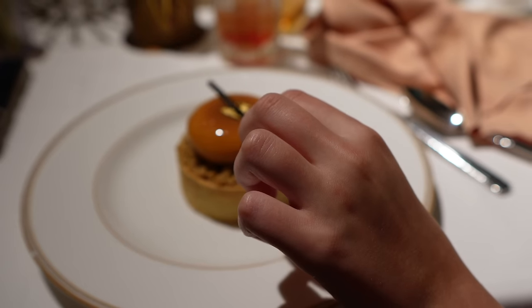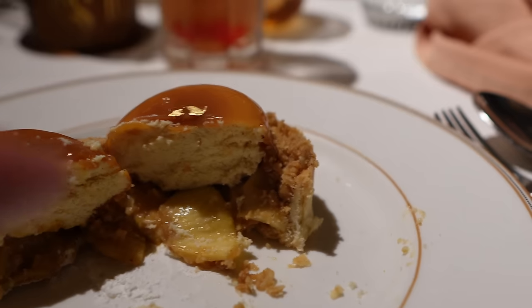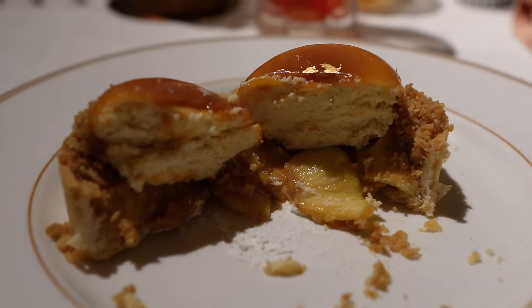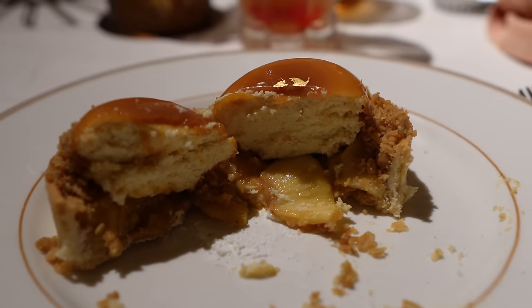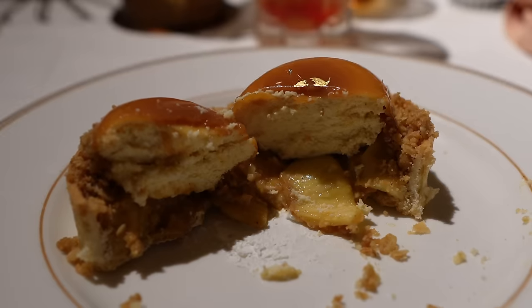Hands off the garnish. Hands off the garnish. Just kidding, you can have it. Mine. I just cut this apple cheesecake, and you got this apple crumb tart right here below it. It's a really, really good dessert. So far, all of these desserts at 1923 have been incredible.